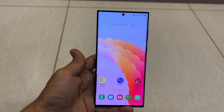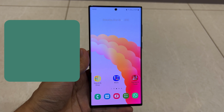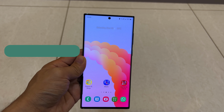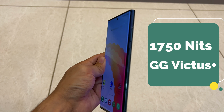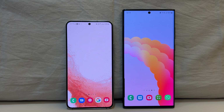But if you like bigger phones, then there is no better display than in the S22 Ultra, which has a 6.8 inch 1440p dynamic AMOLED display, also with 120Hz and Victus Plus glass. So it's noticeably sharper than the S22 because of the higher resolution, and combine it with 1750 nits of peak brightness, this display is a clear winner. But if you look closely, the bezels on the regular S22 are slightly thinner than the Ultra, which I like a lot because it gives it a very modern, a very futuristic look, while the Ultra is kind of iPhone-like bezels, slightly thicker from the top and the bottom.